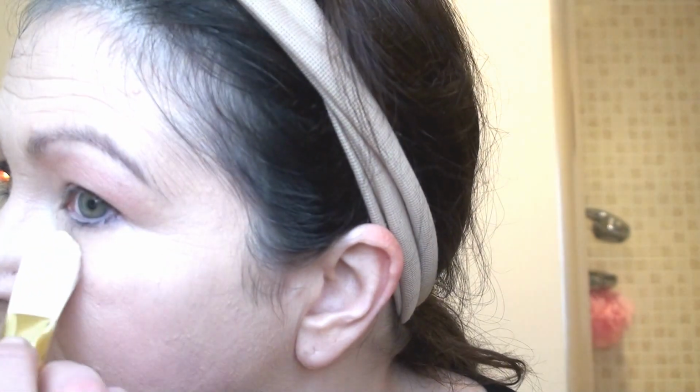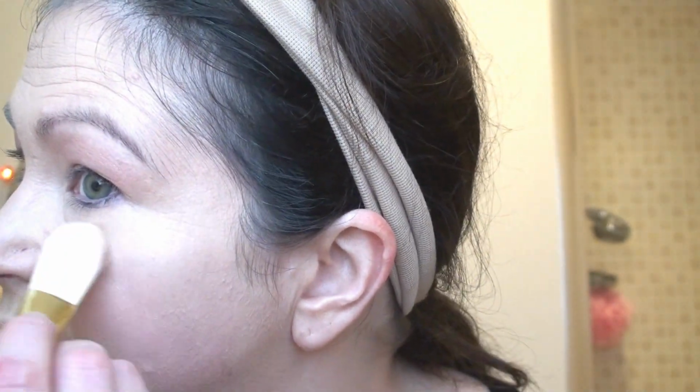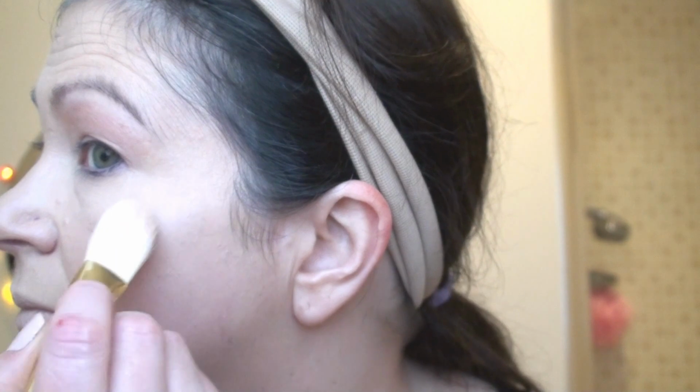Right, I'm going to use my foundation brush for this because this is ideal, actually, because it gets right in. So I'm going to be using the banana coloured one, which is the one in the middle. So put some on, and then I'm just going to set the concealer under my eyes.